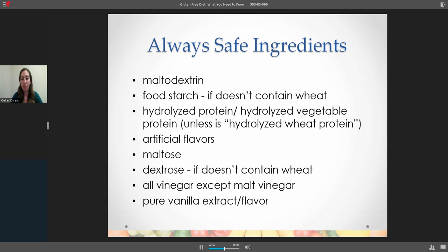Artificial flavors are so processed that they do not contain gluten. I mentioned maltose. Dextrose and dextrin, as long as it doesn't say contains wheat, should be safe. And all vinegar except for malt vinegar. All vinegar, even if it comes from a grain, is distilled, and therefore the gluten is not in the final product. Same with pure vanilla extract or flavor. Extract is distilled.